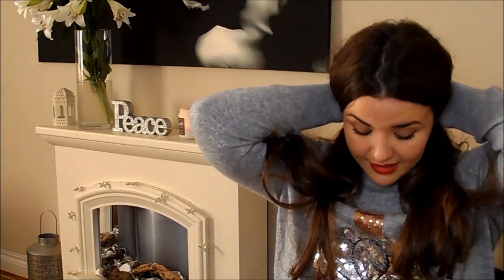My method of sectioning my hair when straightening it: I'll section it into 2 sections like this, and then I will take the top section, start with the bottom, do another section, and then the top I'll split into 2. So I do it in 4 sections each side, and that's just the easiest and the quickest way. Don't try and do it in really big chunks because it just doesn't work as well.